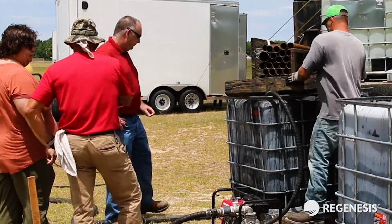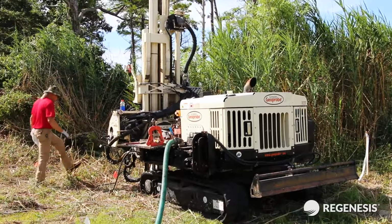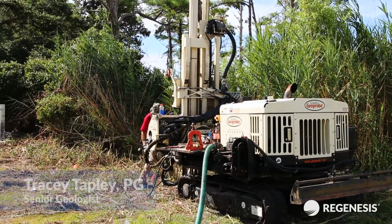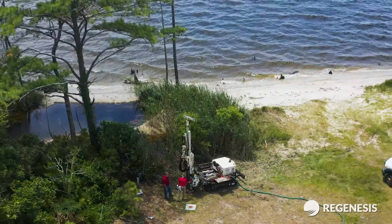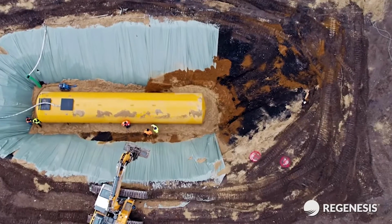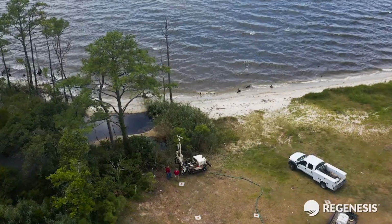We are working at the former Naval Auxiliary Air Station Manteo in Manteo, North Carolina. It had fuel lines and underground storage tanks that caused an environmental spill. So what we're doing right now is cleaning up along those tanks and along the pipeline.